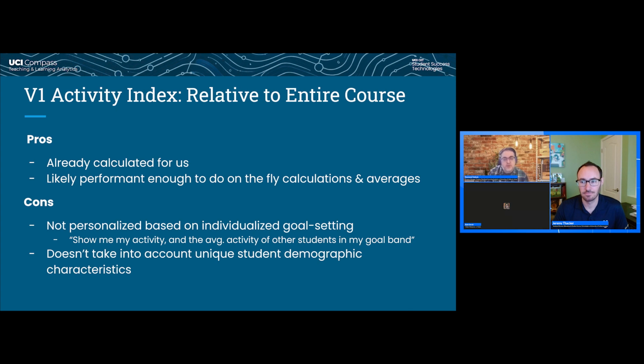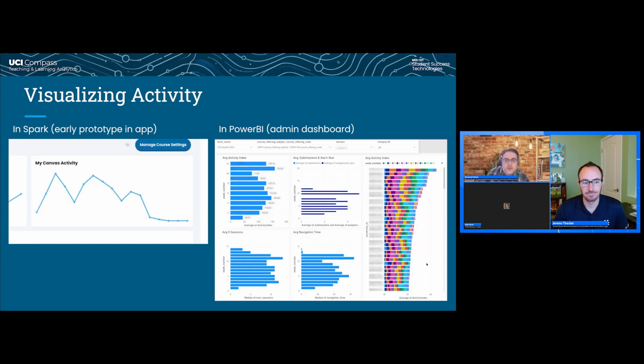So it's reducing all students. Reducing is probably not the best term, but it's making all students into one of these calculated numbers, which can obfuscate some of the unique characteristics of students. But we're being open about that and acknowledging it, so at least we have that out in the open. These are the 2 ways that we currently have for visualizing activity.